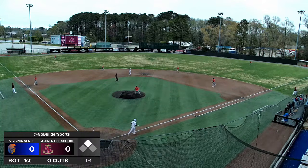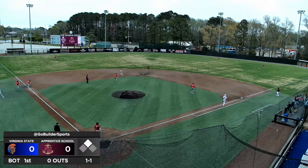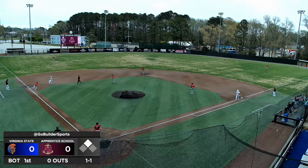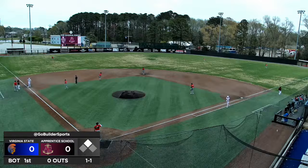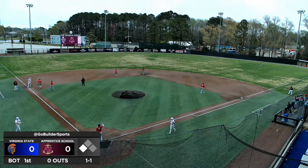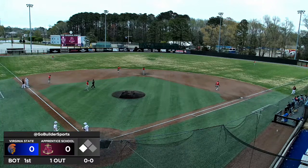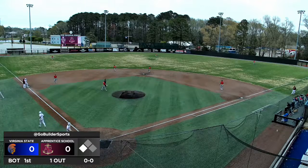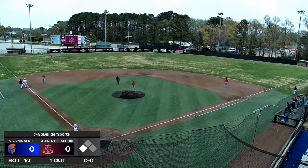Jaden lifts that ball to right field. Gilliam under it. Nate tags, and he's in standing up. So that's 1 down here in the Builder half of the first inning. And that'll bring up Jackson Thomas, the catcher.